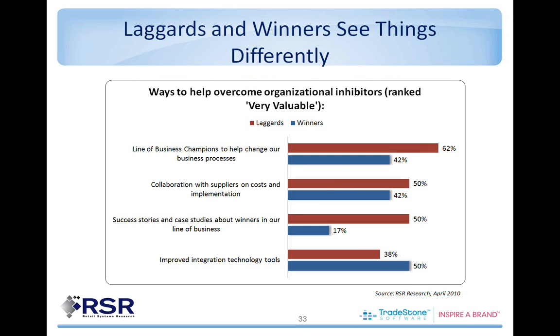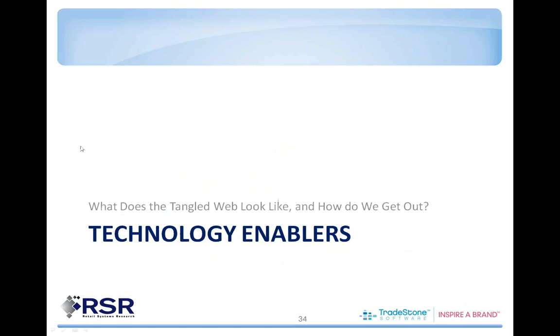Here we can see that laggards and winners tend to see things differently. We took a look at this by performance level, and you can see again, laggards are most interested in line of business champions. Winners really understand the need for improved technology tools, integration tools. If you remember, they have the most tangled infrastructures, so certainly having better integration tools will help them. And laggards are definitely interested in seeing more success stories. They have much more of a show-me mentality, whereas winners tend to be a bit more forward-thinking and a little less fearful of taking the risk.